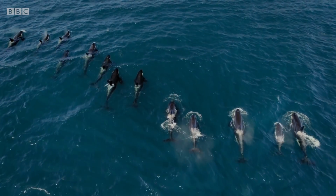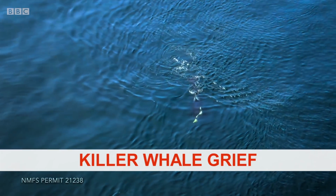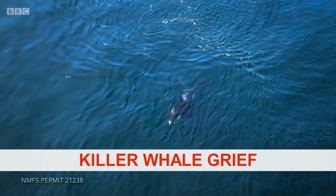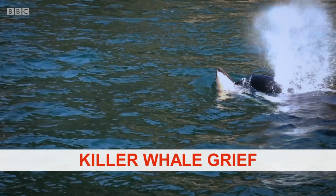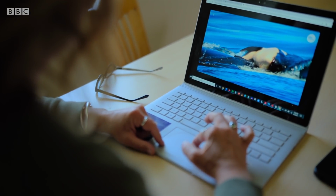A few years ago, one of these whales made headline news around the world. A killer whale captures the world's attention in a terrible way. For 16 days, she's been carrying her dead calf on her back. We learn more. J35, otherwise known as Tahlequah, gave birth to a female calf in 2018. That calf died within about 30 minutes of being born.